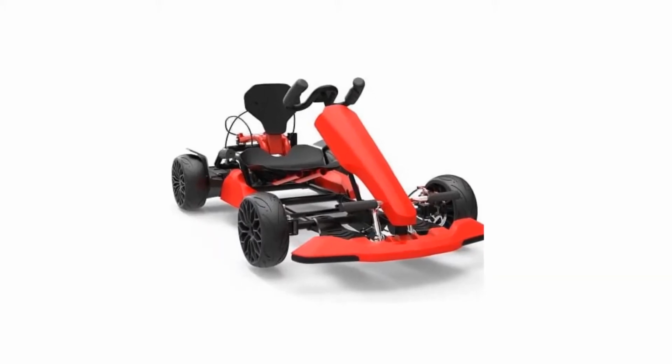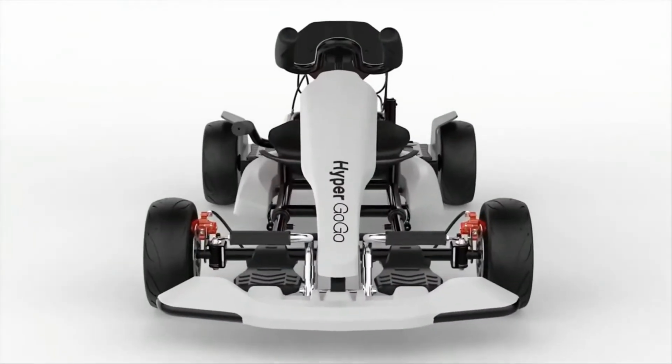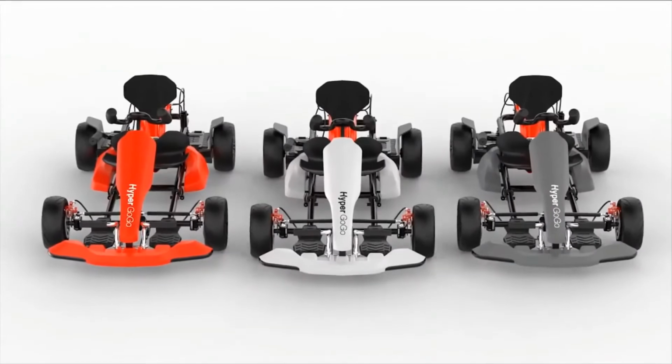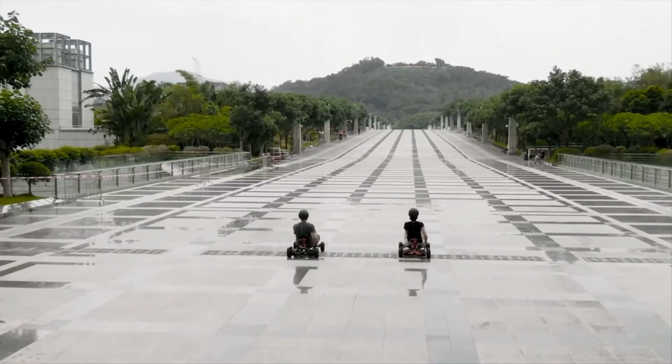The kart comes equipped with disc brakes and powerful shock absorbers. This truly looks like a video game kart, but you can use it in the real world and enjoy a real racing experience with your friends.